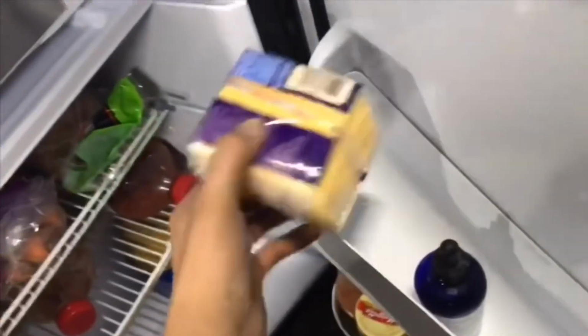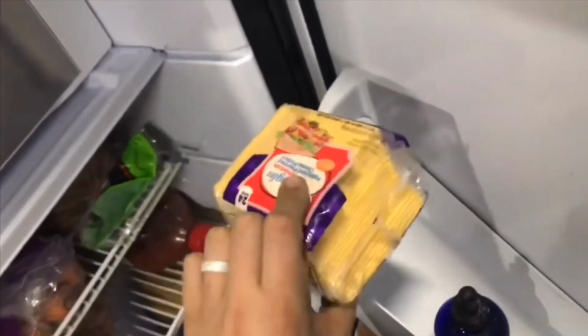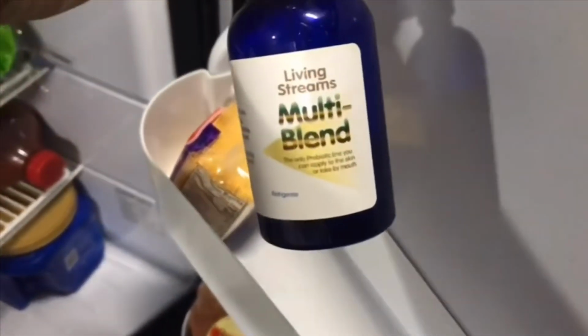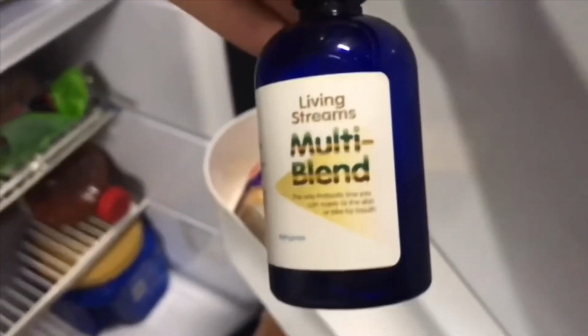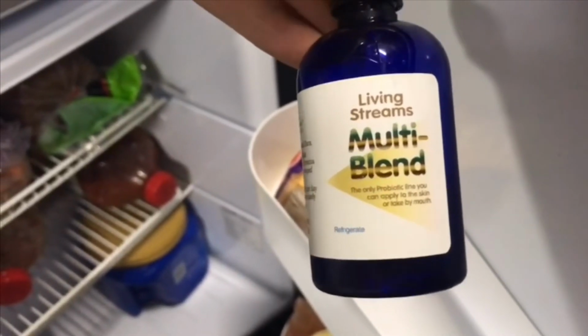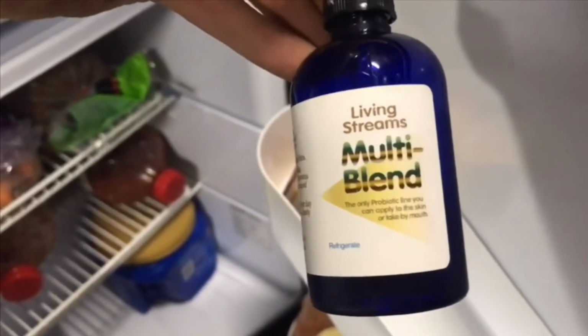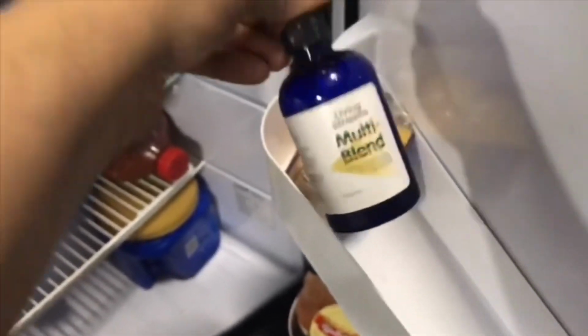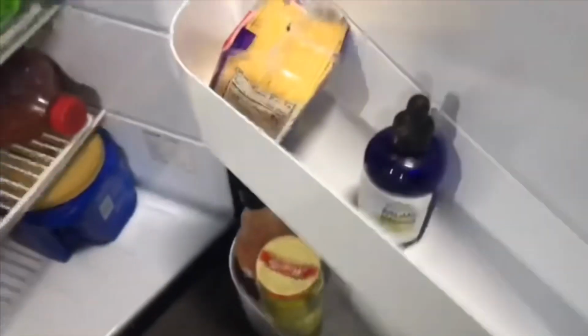So it's really neat. I've got some cheese in here. I've got my healthy probiotics. See? Living Stream probiotics. This thing kills all kinds of food poisoning, bacteria, everything. Their studies have proven that. So if you get sick over the road, ear infection, this thing will knock an ear infection out. It's crazy. Perfect thing for a truck driver.